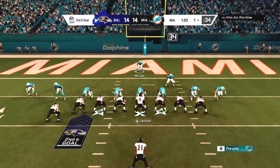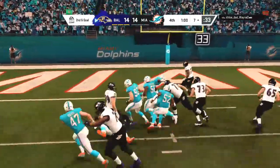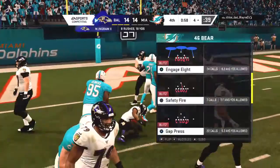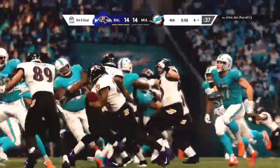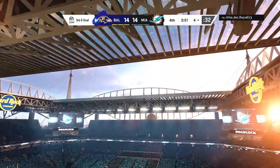Here I come again, and again, it's Ingram, and the hole closes quickly here. He can fight only to about the 4. They get 3 yards closer, but still work to do. It's 3rd and goal. Now, what's the thinking here?